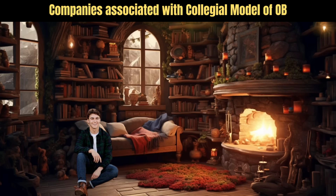Number 3. Valve Corporation. Valve, a video game developer and digital distribution company, has a unique organizational culture and structure that emphasizes collaboration. There are no formal bosses or managers, and employees have the freedom to choose projects to work on, promoting a collegial atmosphere.